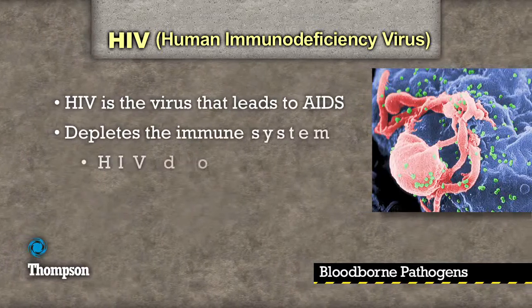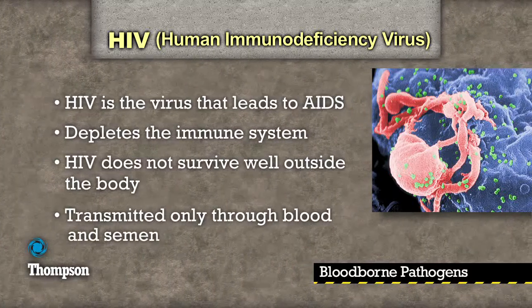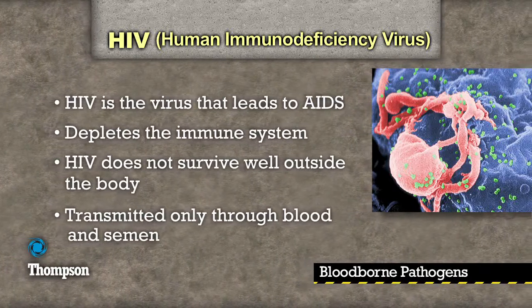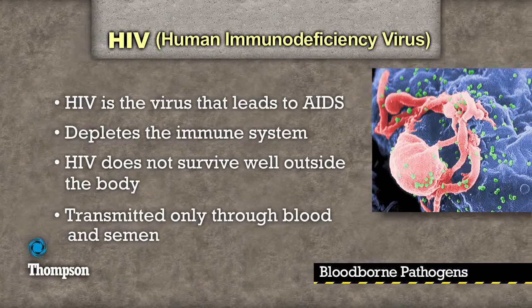AIDS attacks the immune system and makes it difficult for the body to fight off infection. HIV does not survive very long outside the body. Dried blood poses little threat of transmission. Tears, sweat, and saliva also pose little threat. Medically, they have never been shown to transmit the disease.